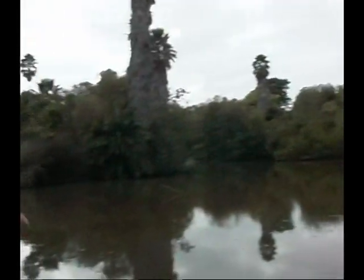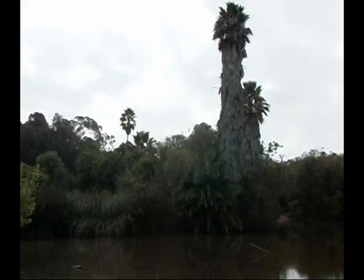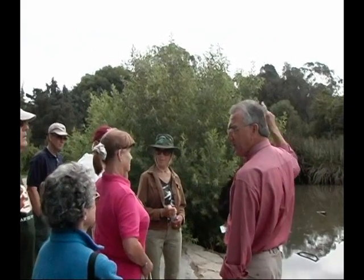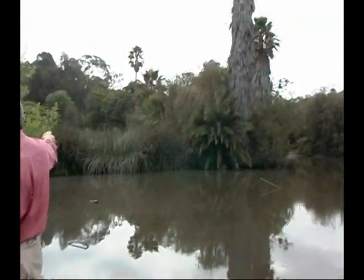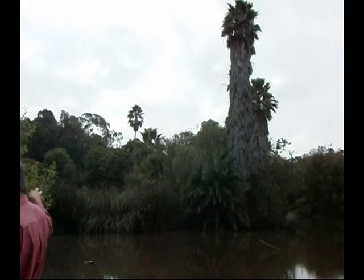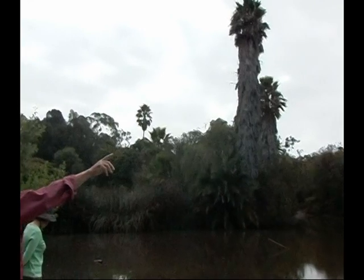There. It should be. It's probably gone. These are all different. These are river willows here, not the standard willow. Big willow tree. No, if it was in the middle of the lake, it was right there. Okay. And it may or may not be there. But you can see all those palm trees in there are volunteers. They were not planted. They arrived from somebody's palm tree up the way.